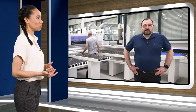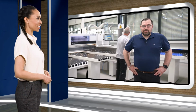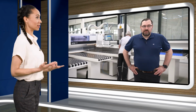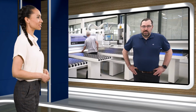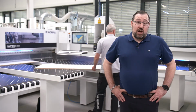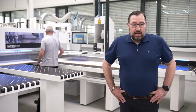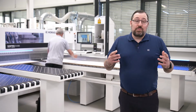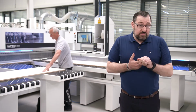All right, great. And now you are at the Sawtech B300 with connection to the automatic panel storage unit StoreTech S200. This is the next step for HOMAG customers. What makes the saw so popular among carpenters? Well, the Sawtech B300 basically offers everything that you can imagine, and therefore is unbeaten when it comes to performance, ergonomics, and the options range.